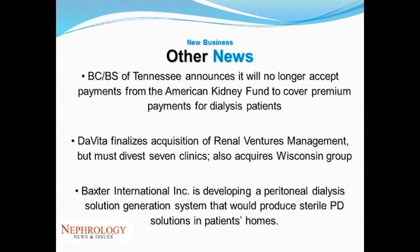This has been a long-term project for them, and they also had to divest 7 clinics because of concerns about antitrust. They also just acquired a small group in Wisconsin.